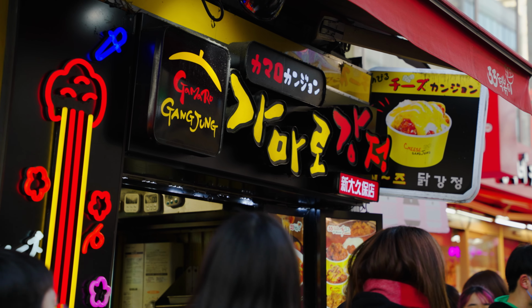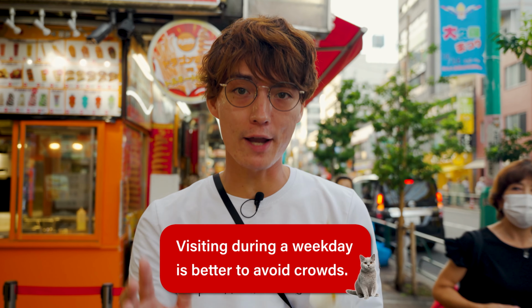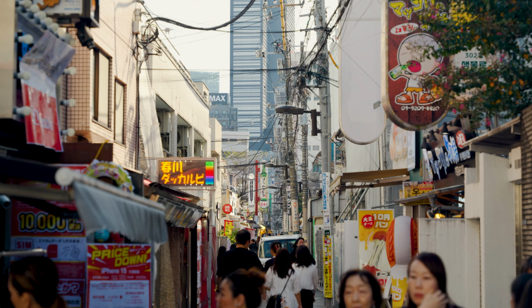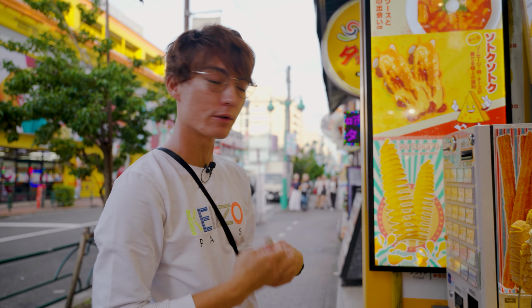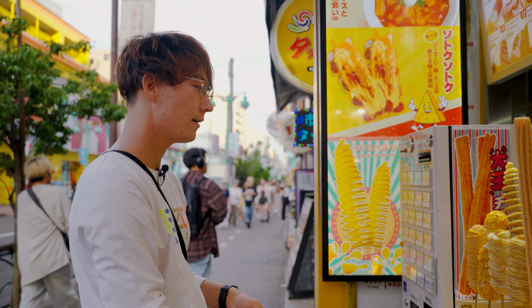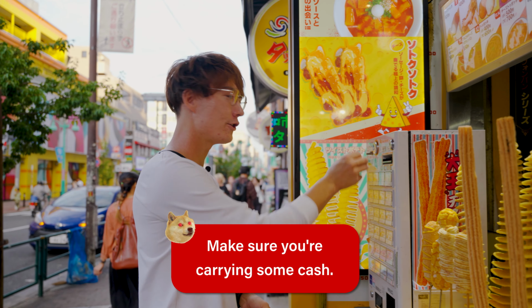It's pretty busy here in Shin-Okubo, but it's actually only the weekday. Try to avoid coming here on the weekend because it gets crazy cramped. The streets here are very narrow, so you have to be prepared for that. Another important tip when you come to Shin-Okubo is to carry some cash with you. Most of these restaurants or storefronts will have these ticket vending machines, and they only accept cash. Annoying, but it's just how it is.